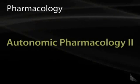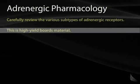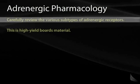In this next section, Autonomic Pharmacology II, we'll be primarily discussing the adrenergic autonomic nervous system, which is mostly the sympathetic nervous system. A brief note about adrenergic pharmacology: these concepts are very heavily tested on the boards. Therefore, it's very important that you remember and review the various subtypes of adrenergic receptors, where they're located in the body, and what their effects are.